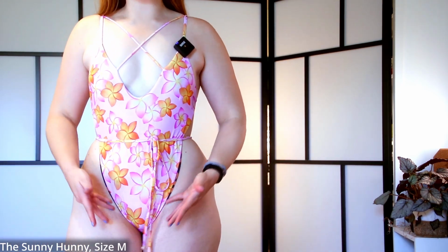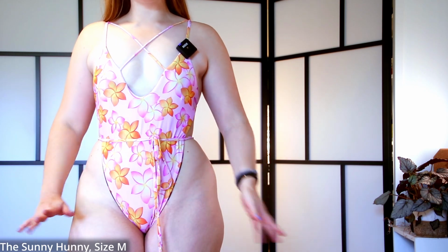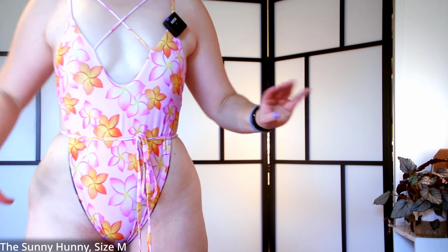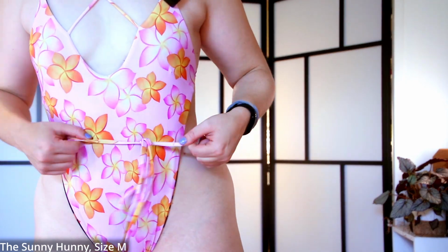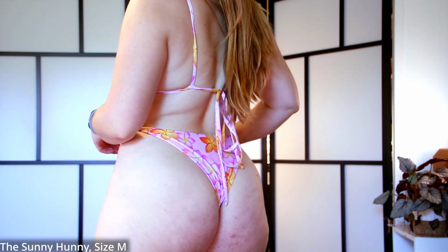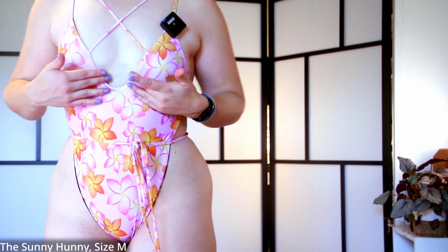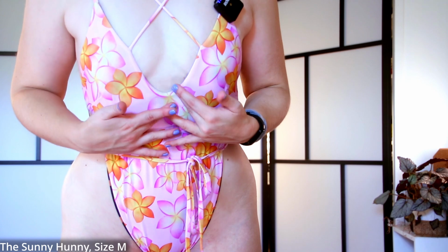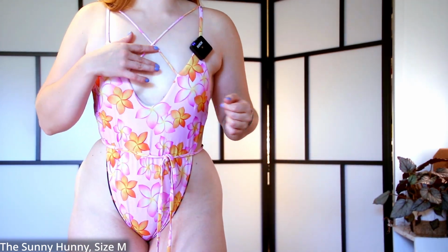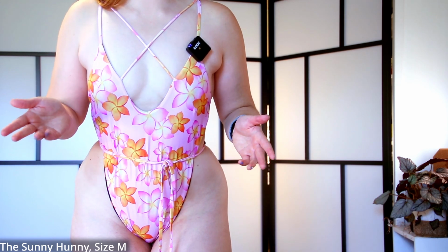I like how much coverage you still get in this area here, so it's not like too little coverage there. And then you just have this little strap that you can tie here around your waist, and you have really, really low coverage in the back here. Then you have this very, very low V moment here. It's really just this bit covering the nips, and we have a little crisscross moment here as well.